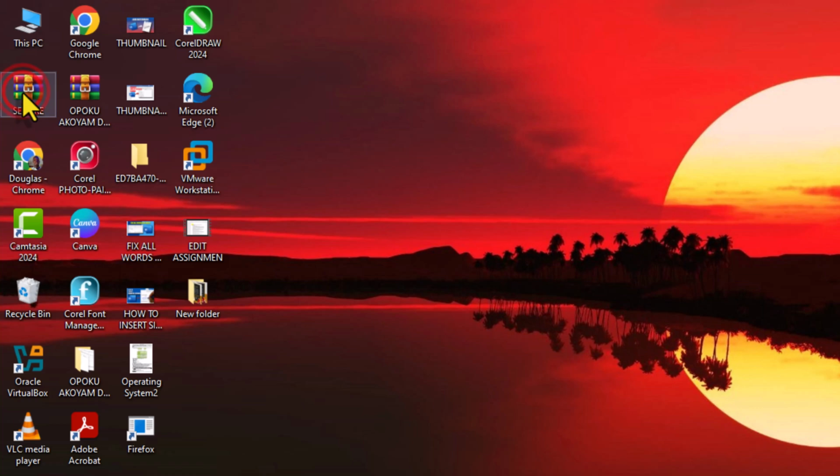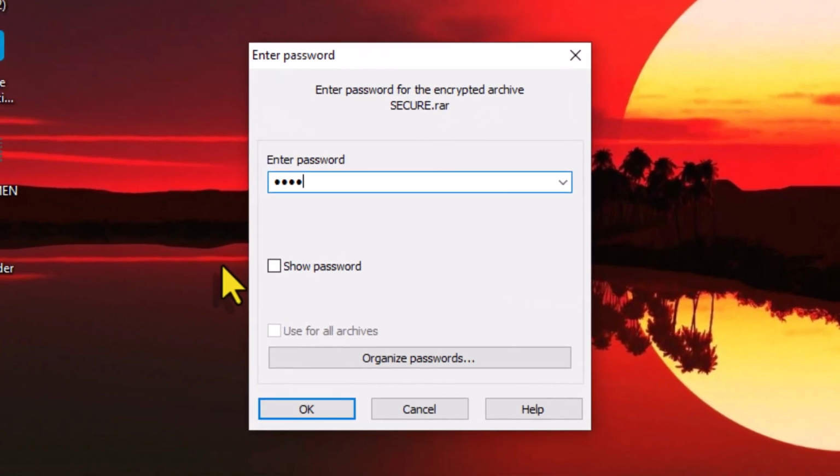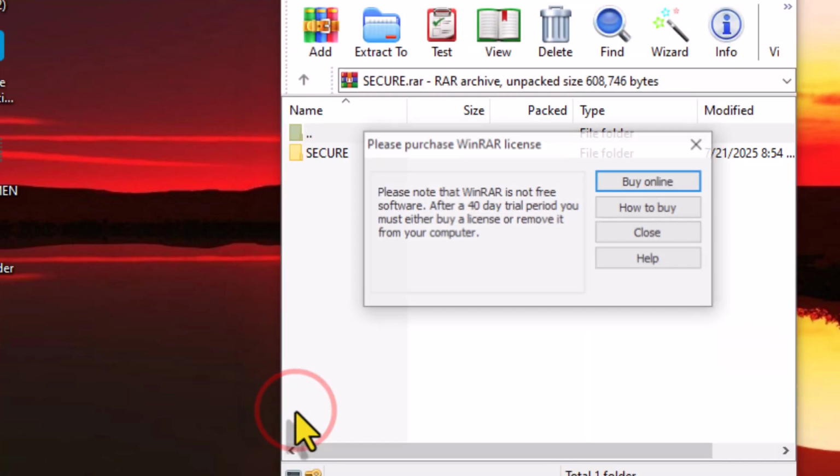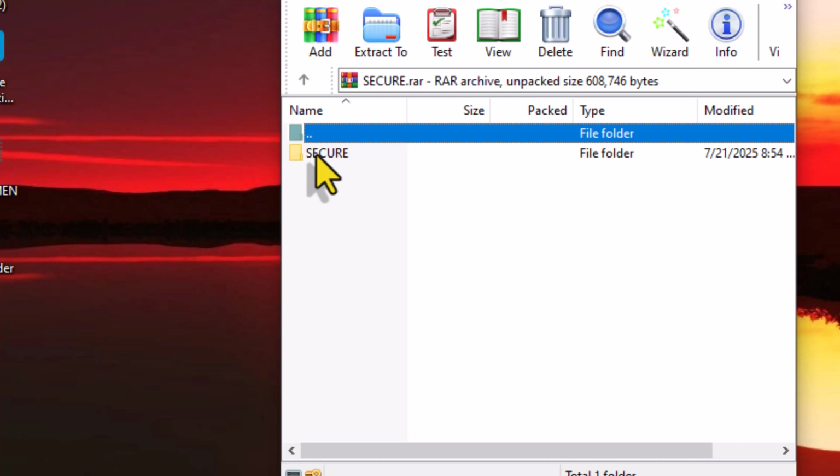To access the file, just double-click the .rar file. Enter your password to unlock it. Without the password, no one can see or open your files. And that's it. You've just locked a folder with a password using WinRAR, completely free to try.